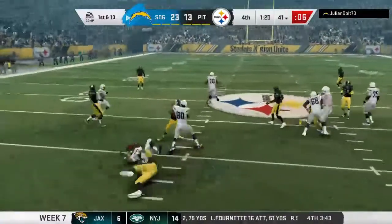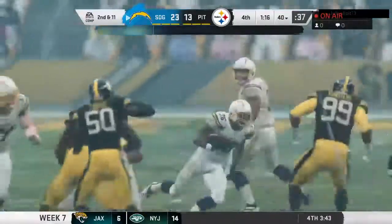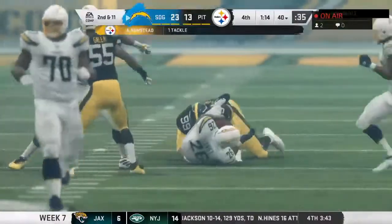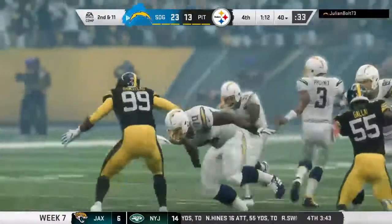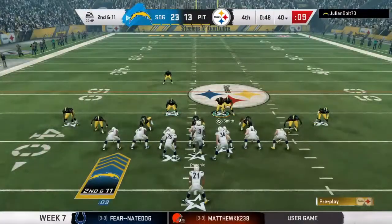Going to give this time to the tailback. And I think this defense knew what was coming as he is smothered behind the line. It'll be a loss of a yard, and it'll be 2nd and 11. Brings up 2nd and 11 at the 40-yard line.